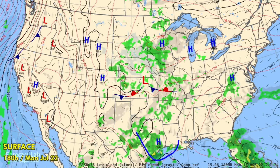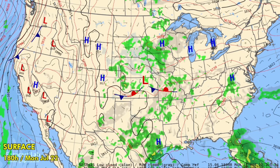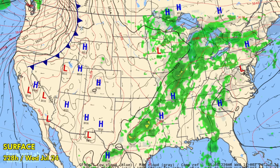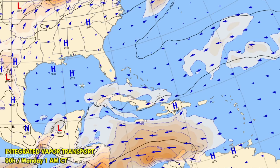A little bit more rainy in Texas as that upper-level high shifts to the west. That's going to mean lower upper-level heights, and lapse rates a little bit steeper, so less suppression of showers and storms. Little front tries to come together in the northwestern U.S. and mostly affects the northern Rockies, but that's going to be about it.